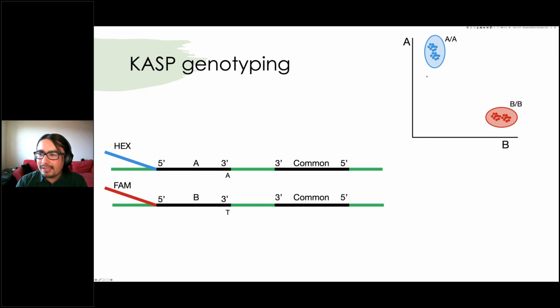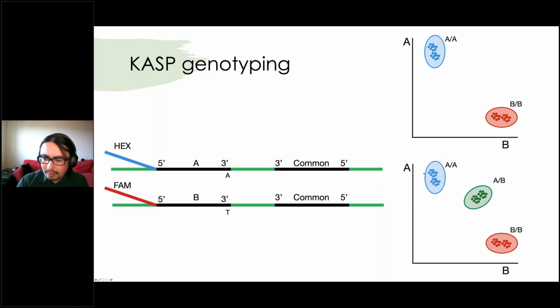And the kind of results that you get are like this. If you have homozygous lines, you get clusters when you look at the call on one allele or another, and on a population you have homozygous and heterozygous lines, and that's what you want to do at the end of the day with KASP genotyping.